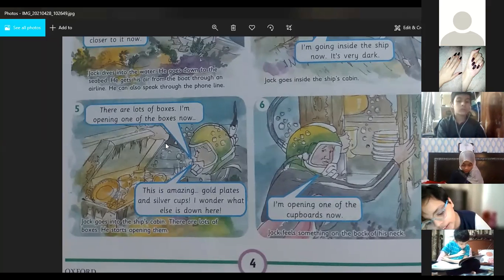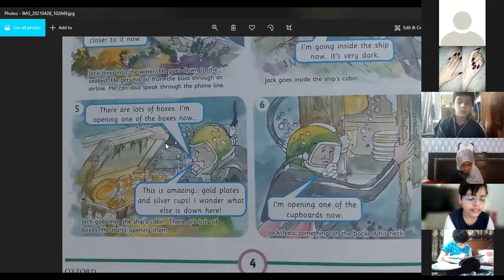Now as he comes to the cabin inside the ship, he sees a lot of boxes and he opened one of the boxes and he found a lot of gold and silver cups there, a lot of gold jewelry and a lot of treasure.